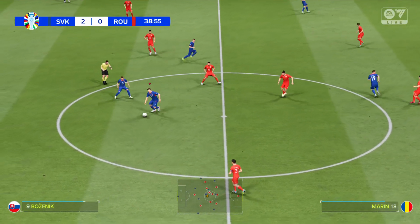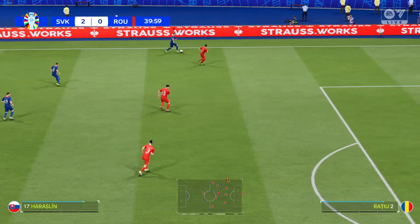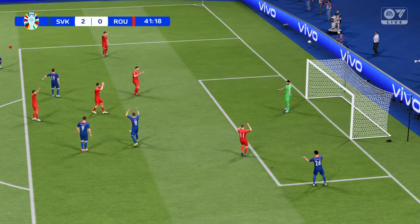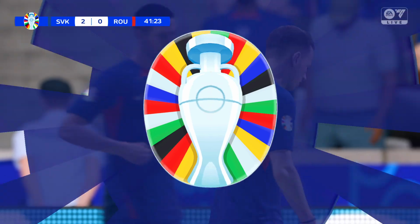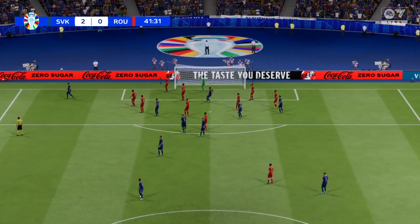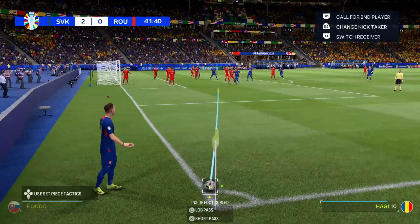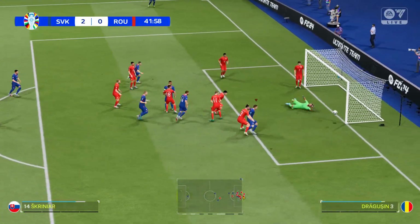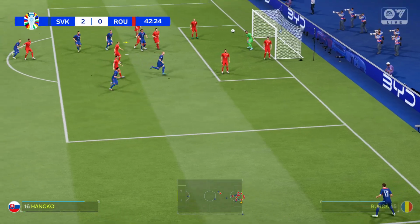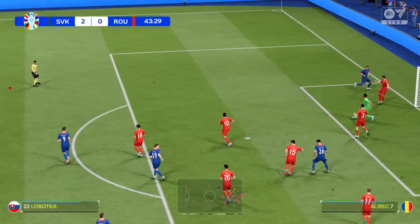Bojanic. Now with Lobotka. Plenty of options. It's looking promising. Duda. Real chance. Oh, commanding goalkeeping. Corner kick played in. Well, he made great contact with that one, but the goalkeeper had his own ideas. And behind it's gone for a corner. Was it a great clearance? Keeper getting the touch. Able to deal with the threat.